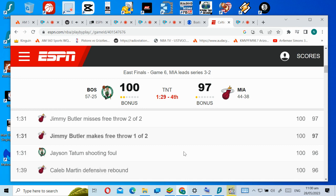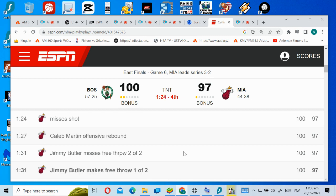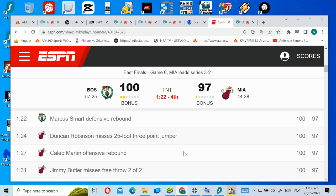Miami only down 4 with 2 minutes to go. And they're going right back to the zone, Dave. And they're just shrinking gaps. You see the communication and the pointing.